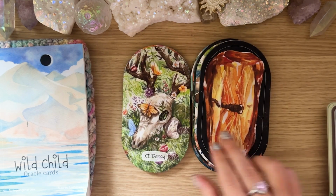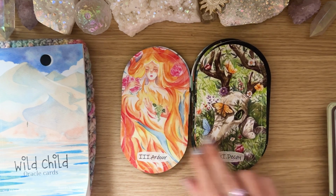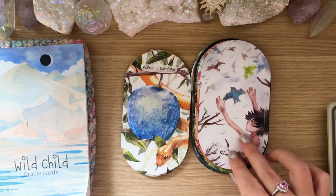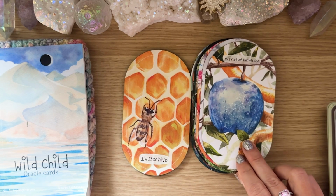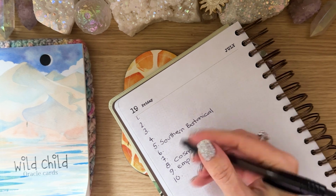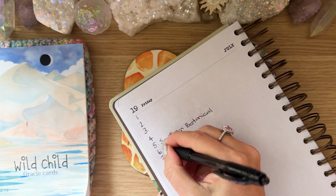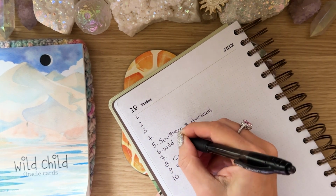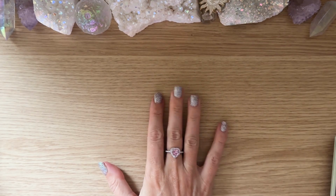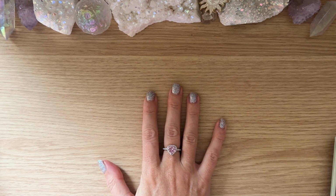Look, I think I'm also going to take into account how often I use the deck. And I don't use this one that often, to be honest with you. So I think I'm going to put it 6. I'll put it 6 because I do like Southern Botanical slightly more. Okay, back into Santa's sack.